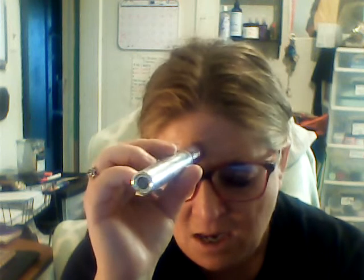Then I have here, this one is Maybelline, the Falsies Lash Lift. This is another one of my favorites. I remember when I saw this on TV and it came out on TV and it was a hype. Everybody was talking about it.